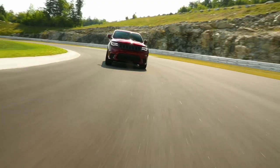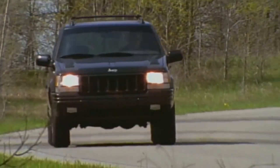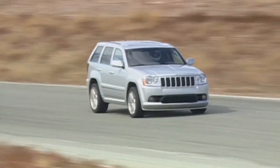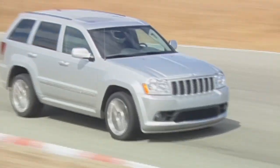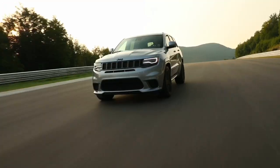Jeep has a history of bringing some high-performance SUVs to the marketplace. It started in '98 with the 5.9 Limited that was capable of 0 to 60 in 6.8 seconds. Then in 2006 model year, the first SRT debuted, and now we're bringing the ultimate performance SUV to market with the Grand Cherokee Trackhawk.